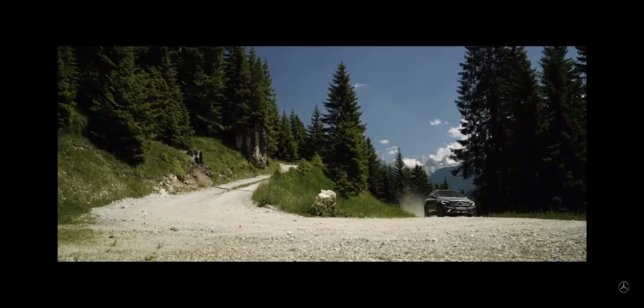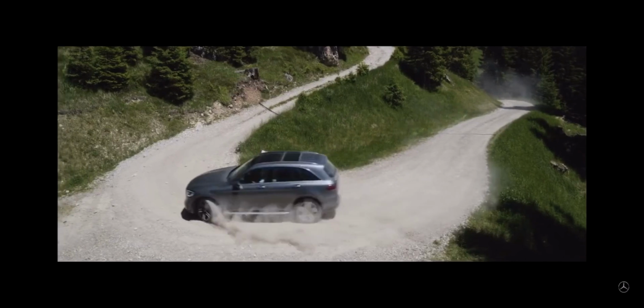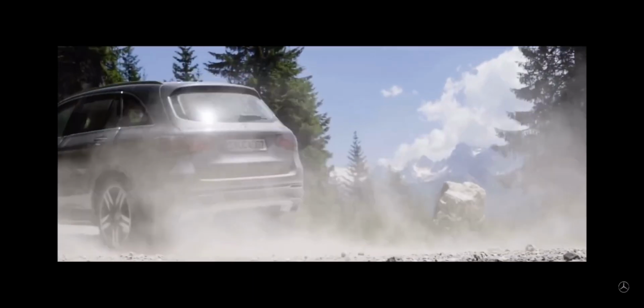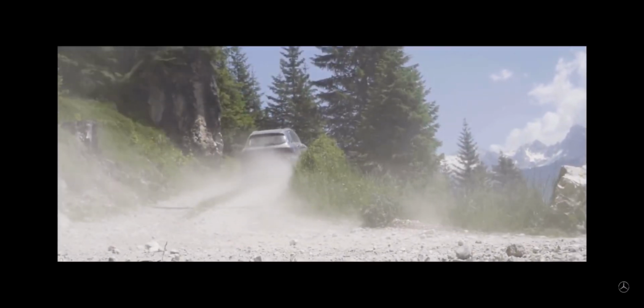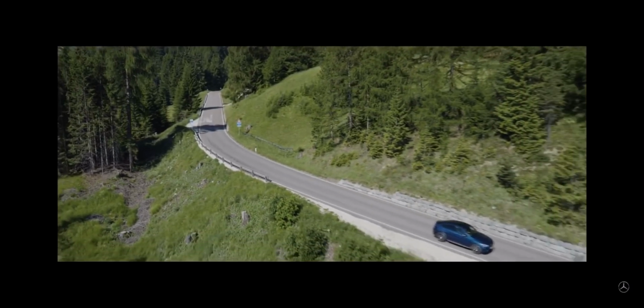It's crazy how steady the body of the GLC is in tight corners. That is due to the air body control that I mentioned. It controls the dampening automatically on each individual wheel depending on the driving situation and road surface in milliseconds. Now the guys in the coupe profit from that as well.